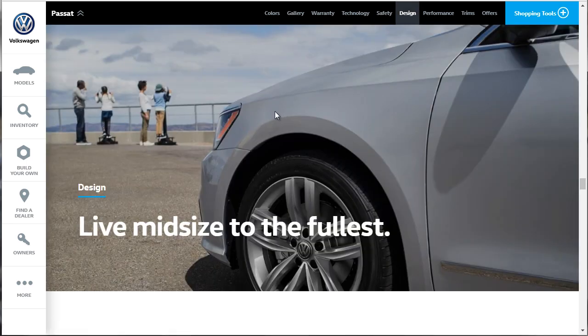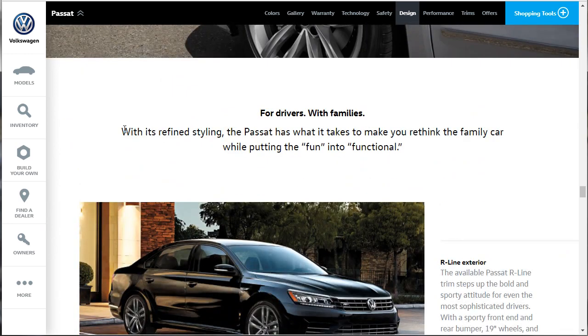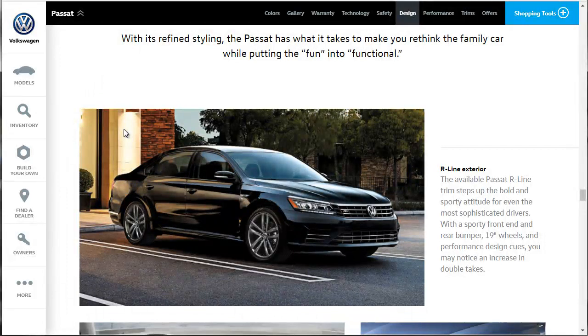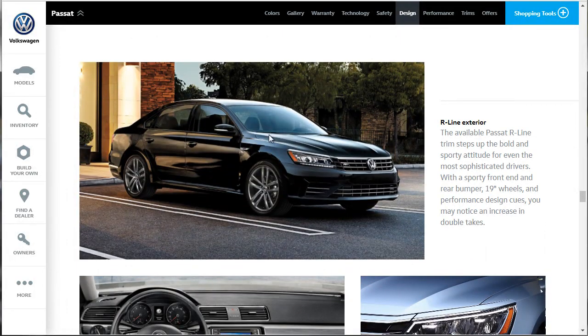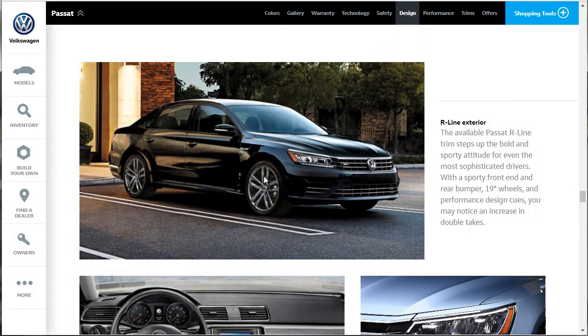What do we got for design here? Midsize, live midsize to the fullest. Gotcha. R-line exterior. You know, I really like this R-line. The Passat that I drove, not just a few weeks ago, really, was an R-line. What does it get? It gets a sporty front end and rear bumper, 19-inch wheels, performance design cues. It's got the nice 19-inch wheels.